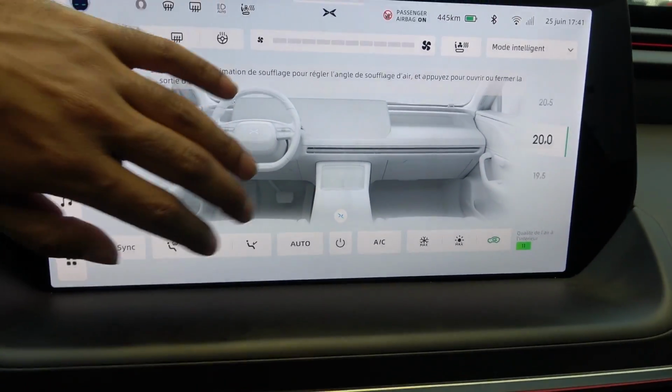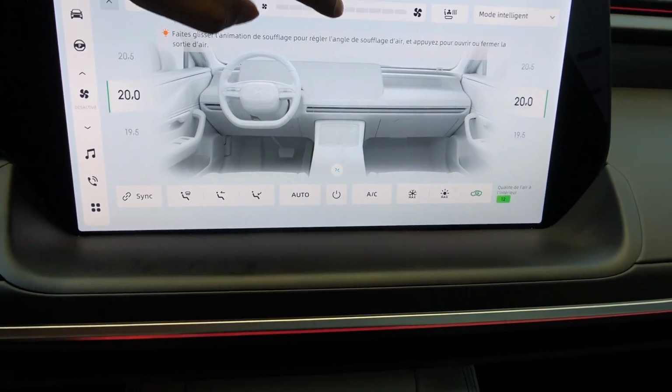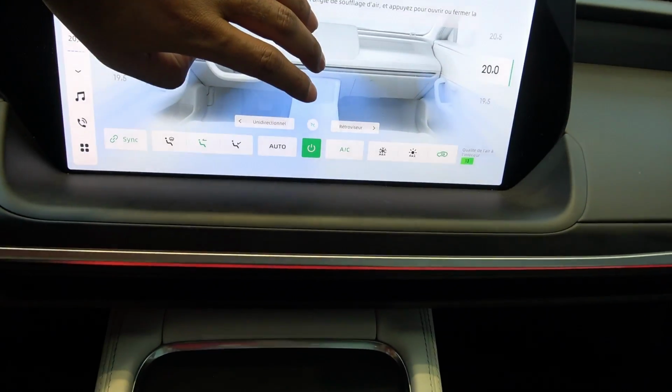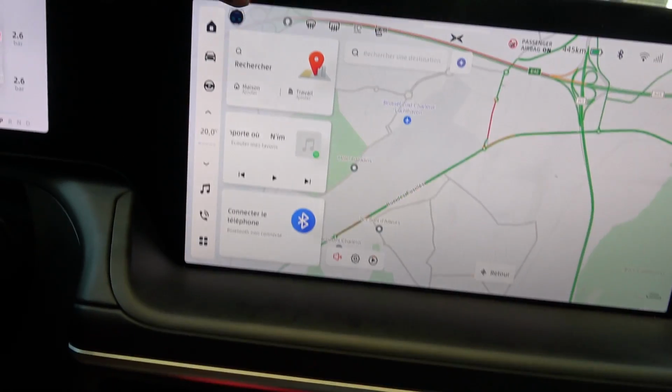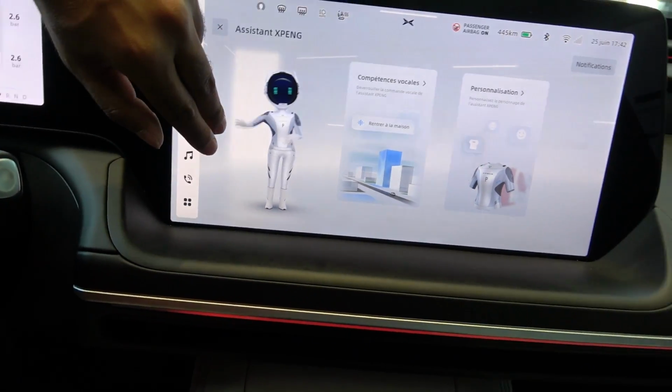And you even get a detailed climate control. Ooh, this is getting interesting. Heated steering wheel. Oh my goodness. Oh wow, and you even get this Assist Xpeng, which looks like a robot. I bet it's an AI.